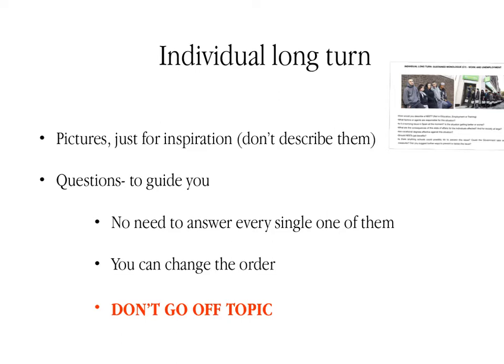Imagine you have to talk about the environment and you have some guiding questions. Some people might just see that the topic is the environment and then start talking about many different aspects related to the environment, but not answering the questions. No, you can't go off topic. You have to stick to the questions.